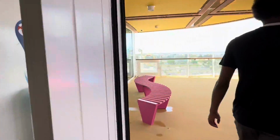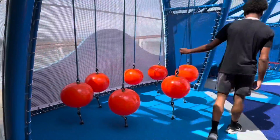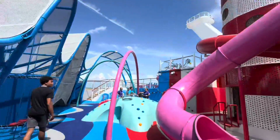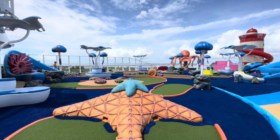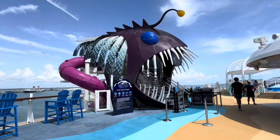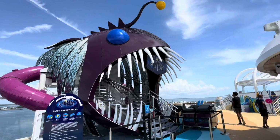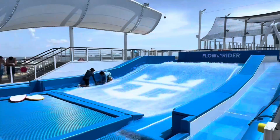And then if you go toward the aft of the ship, you're going to find more family fun. You're going to have your Playscape, an area designed for toddlers and young children, where they can climb and play and have fun, go down the slides. You're also going to have your mini golf course. You're going to have the largest dry slide at sea. You're also going to have things such as your basketball court. You're going to have your FlowRider. You're going to have all of these fun activities for everyone. So the layout of this ship, the things that they included, I would say is definitely top notch.